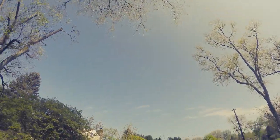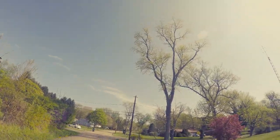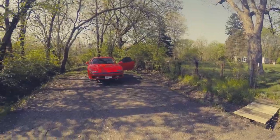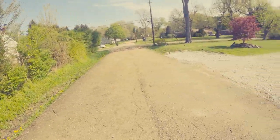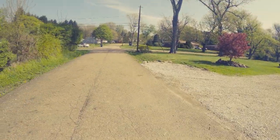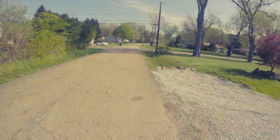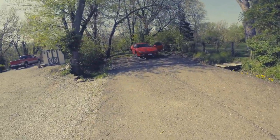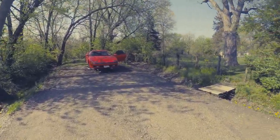Blue skies. Weather says like 2% chance of rain. But that's how Ohio usually works. It'll say 80% chance of rain, not rain. Then it'll say 2% chance of rain, and you have a huge tornado thunderstorm. So every day is just roll the dice here.